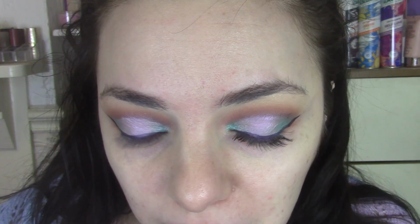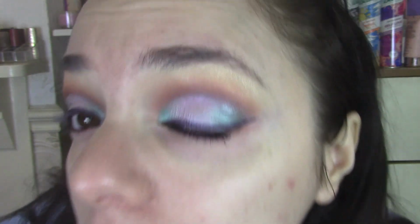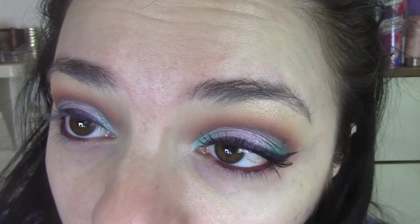Okay, so that's what that mascara looks like. It's done a decent job. I wouldn't say I'm super wowed by it. It's done an alright job, you can definitely see the difference, but I wouldn't say it's the most volume, and it did take a lot of layers to get to just this. But it's not awful. It is okay.